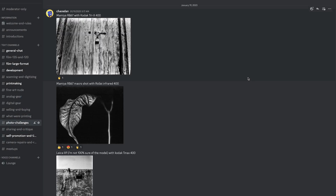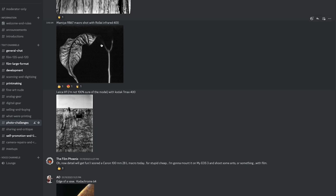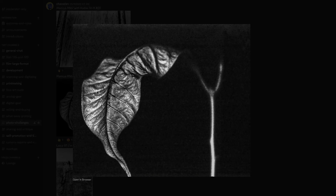Oh, Jesus. This is punchy. Mamiya RB67, Tri-X 400. Fuck. That shit looks like it's underwater. Punchy. And a lot of good contrast. That's cool. Rolly infrared. Oh, maybe that's why these are so punchy. Rolly infrared. Oh, nope. That was Tri-X because I'm a moron and I just said that.